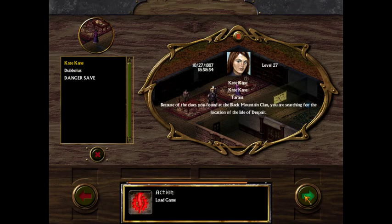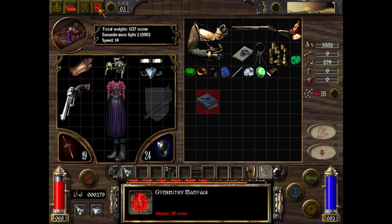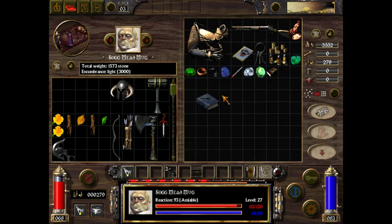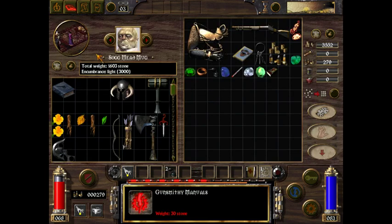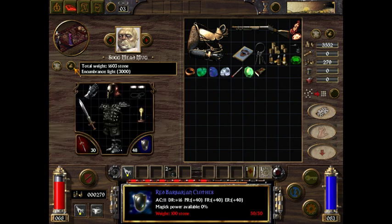I'm gonna load real quick. So I got a gunsmithy manual, but I guess I'm not gonna use it, not right now anyway. So I'm just gonna give it over to Sog. He can carry that for a while. Oh hey, I've got a power axe. I don't know when I got that, but I got it somewhere. Man, Sog is carrying around a lot of junk.